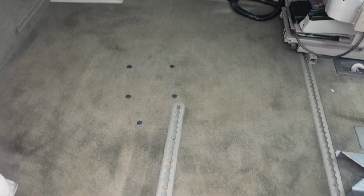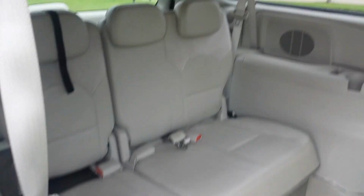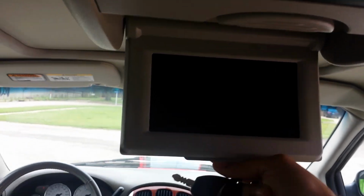Carpets are pretty clean, they're a little older. I see a little bit of small stains in them, but not bad at all. That rear seat looks like it's hardly ever been sat in. It's all leather. Look at that headliner, looks about brand new. It does have the rear air controls. What do we have up here? Is this the DVD? Yeah, got a DVD player in it.